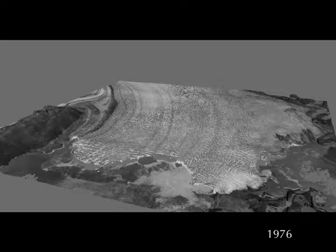So some different views of those. And you can see that some of them are really only of the terminus. Others are more extensive.